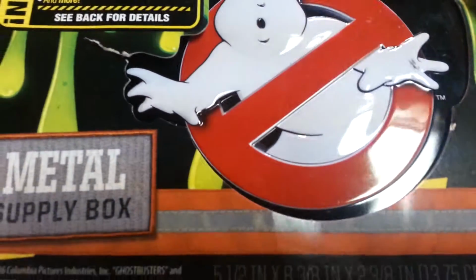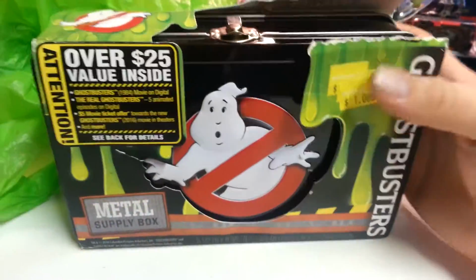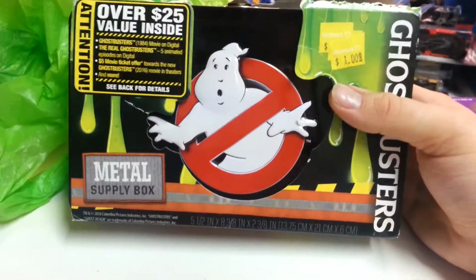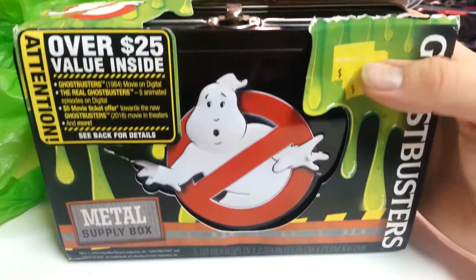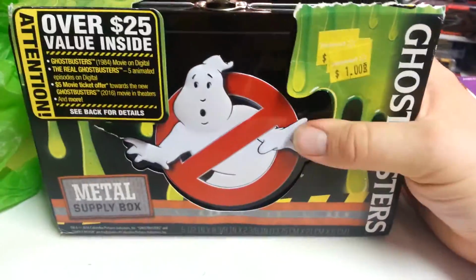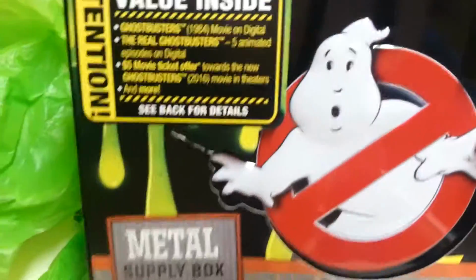But I also bought this little metal case. It's actually a pencil box for kids, and it's a Ghostbusters one. These came out because of the movie. They probably won't even release them next year. And it came with a bunch of freebies. It says over $25 value inside.